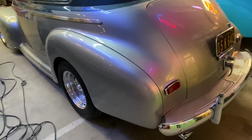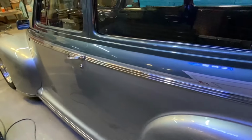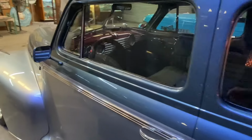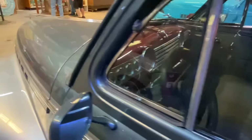This is a 1941 Chevy Special Deluxe. I really like the body lines on these and the trim. They are just amazing. And look at the beautiful restoration that was done on this vehicle.